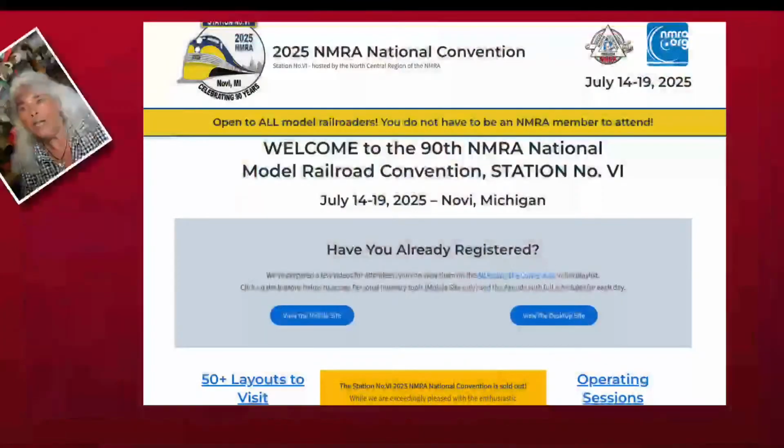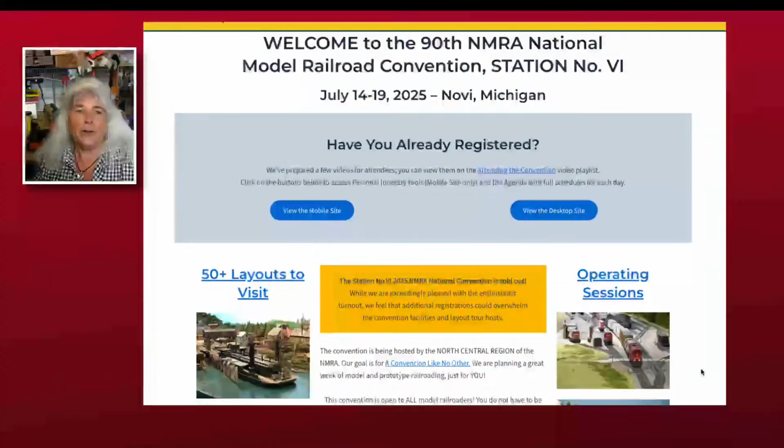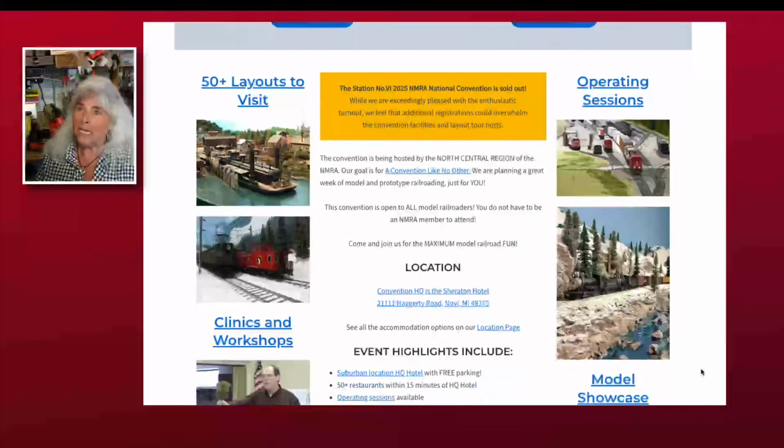So we're really looking forward to that. It is up in Novi, Michigan, and I'm going to come over here and show you a little bit about it. This is their 90th national model railroad convention. So something's older than I am. I think that's amazing. Anyways, they had 50 plus layouts to visit.